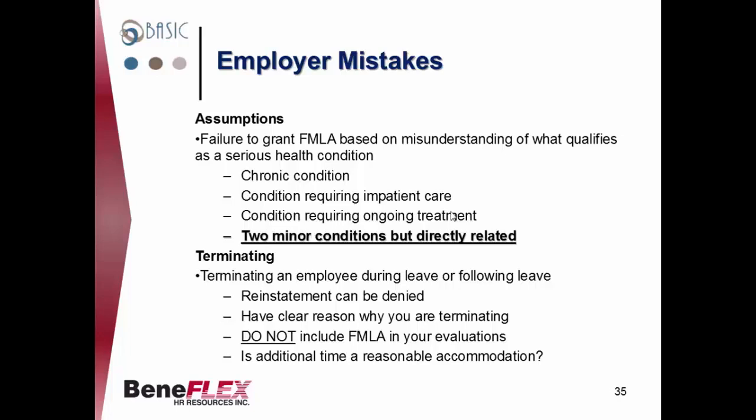Two minor conditions can make an FMLA condition. Terminating an employee during or following an FMLA, be very, very careful. Twelve weeks and a day doesn't work anymore. Okay? You can't do that, because under ADA and also FMLA it gets a little sticky. It's looked at as retaliation for going out on FMLA if you terminate them within a reasonable period.